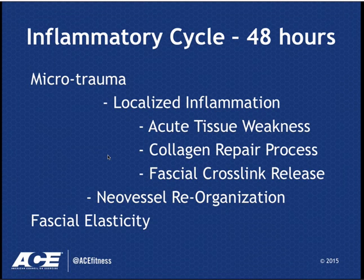What's happening and why people get injured is they push into this inflammatory cycle, and there's what's called a tissue stress theory. If you keep pushing and pushing and pushing, and you don't allow this reparative cycle to happen, your tissue will break. I don't care what shoes you have on. I don't care who you are. Right? We're all humans, and we have the same connective tissue.